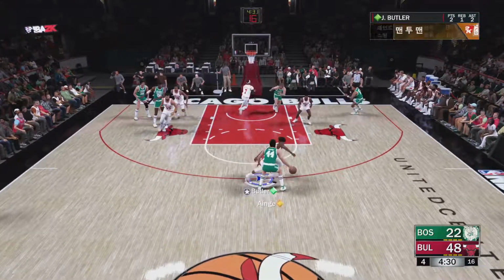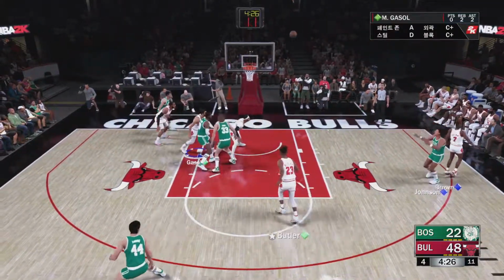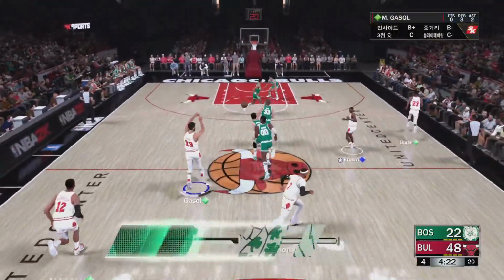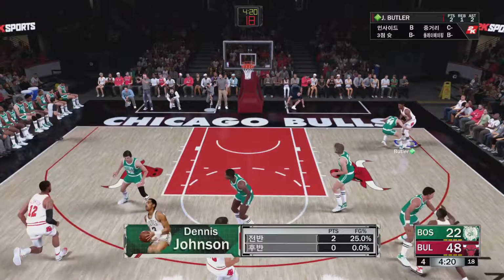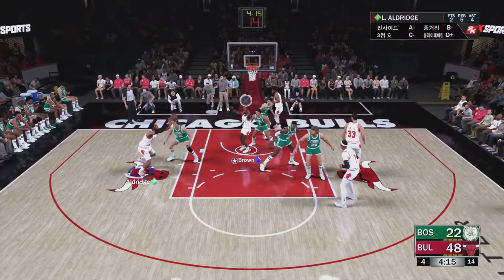Butler against Ainge. Dennis Johnson on the wing. And Johnson missing again. And another miss. Woo, he's having a really ugly game. Yeah, about as ugly as you can have, you're right. Brown the pass to Aldridge.